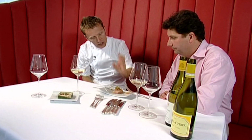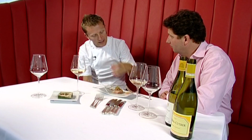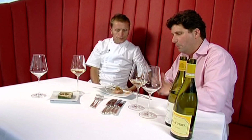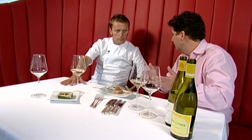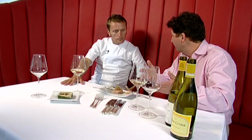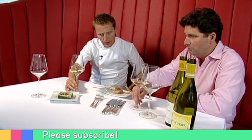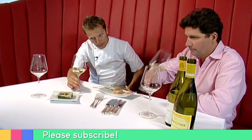So I think with this, just think about getting the balance of fat, the mouthfeel as well, and that cleans your palate beautifully. And when you think of the regions as well where wine's made, certainly with the old world, here we are in the Loire Valley, you've got all of the seafood, the oysters and the shellfish all coming in from the coast. And these wines just were created over centuries to match up with that style of food, the sort of saltiness of the sea. Does work very well. It's a very nice drop of wine, that.